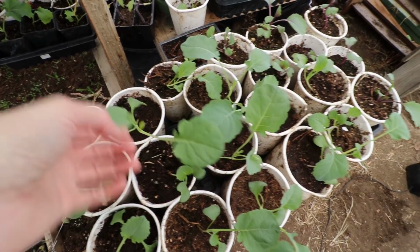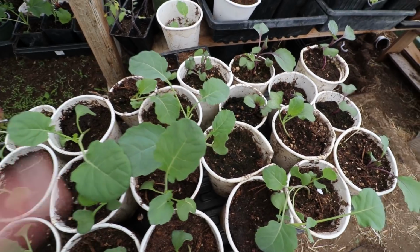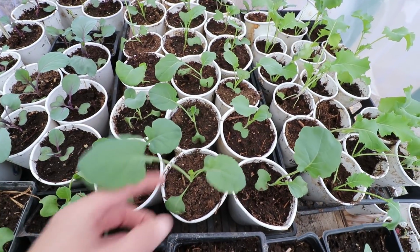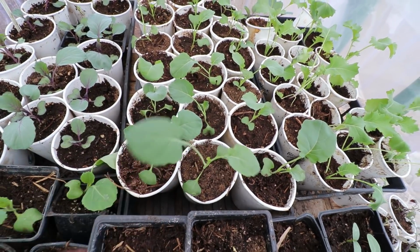I've potted up most of my brassicas. One of the things about potting up, and this is not something to be alarmed about, is that when you do pot up, they'll look super pathetic for a couple of days, and then all of a sudden they'll just look nice and healthy like these ones. Their stems will straighten out and they'll look beautiful again. So don't get discouraged if they look terrible.